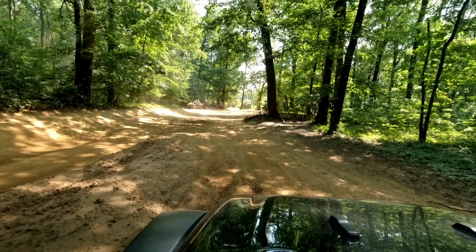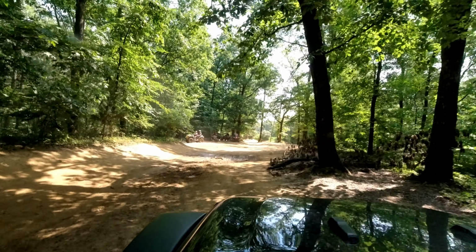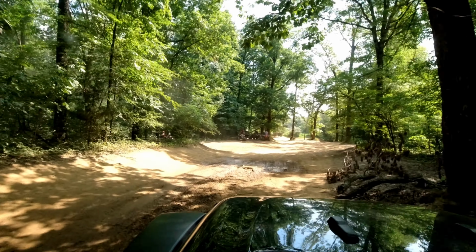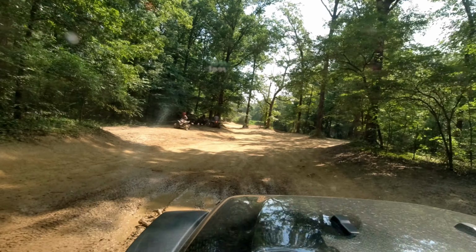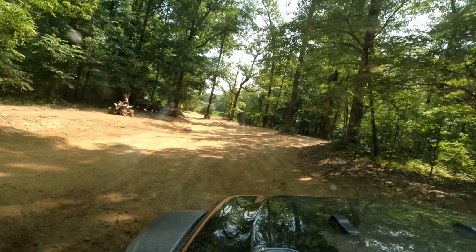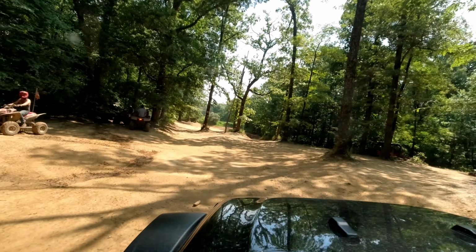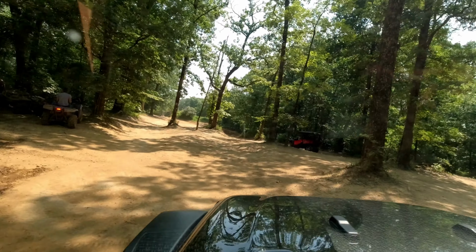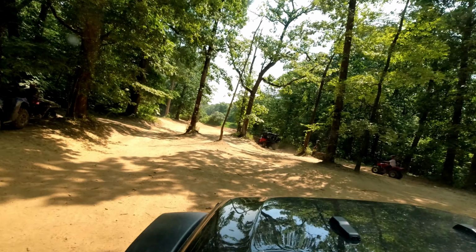The one thing nice about this, the whole area, I should say the whole peninsula, is all park run, and it's very well taken care of. So if you want to come down and bring your big toy hauler or your camping trailer or your big RV, there are spots here that you can park and then go riding.